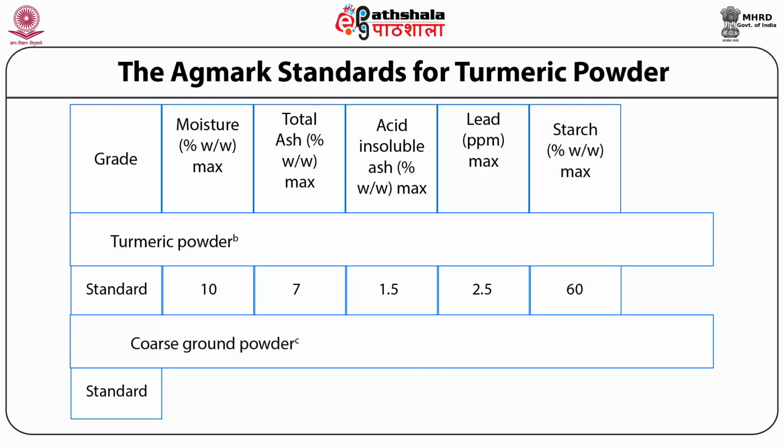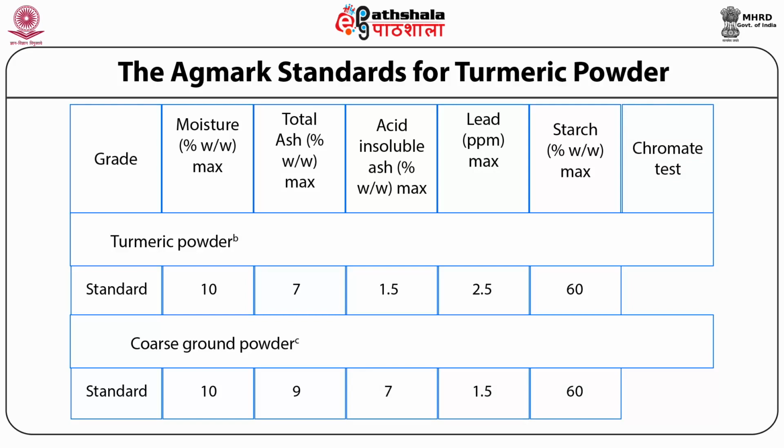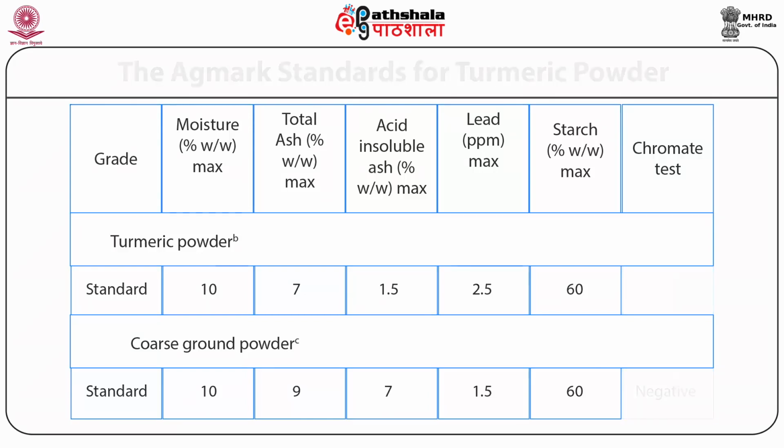For the coarse ground turmeric powder, moisture content should be 10% maximum. On the other hand, total ash and acid insoluble ash have higher limits than finely ground powder, which are 9 and 7% respectively. It is mandatory that the chromate test for the turmeric powder and coarse ground powder should always be negative, otherwise the lot will be rejected from importing to other countries.